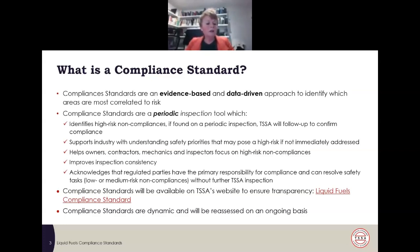It also acknowledges that regulated parties have the primary responsibility for compliance, and they can resolve lower and medium risk non-compliances, which we refer to as safety tasks, without further TSSA inspection. So if we're on a periodic inspection and we don't discover any high-risk non-compliances, and we only discover lower or medium risk non-compliances, TSSA is not going to return to follow up. The expectation is that you will correct those non-compliances within the time to comply that's on the inspection report.